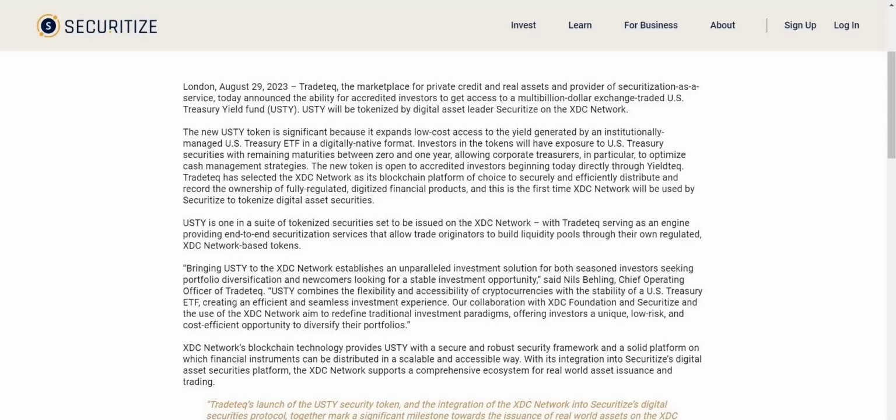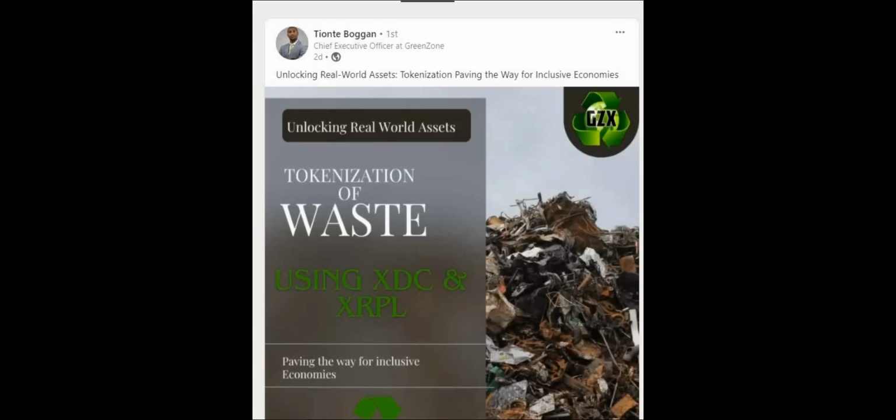XDC network's blockchain technology provides USTY with a secure and robust security framework and a solid platform on which financial instruments can be distributed in a scalable and accessible way. With its integration into Securitize's digital asset securities platform, the XDC network supports a comprehensive ecosystem for real-world asset issuance and trading. Check this out. This is exciting for not only XDC fans, but also XRP fans, especially those who are into sustainability. We know that sustainable development and sustainable goals are serious goals set by world organizations. So this is definitely bullish.